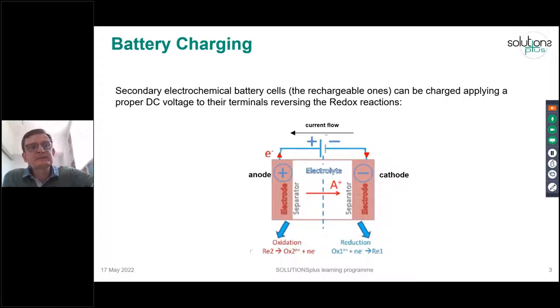Charger means charge a battery. And to charge a battery, we have to be clear about what it means to charge a battery. When we say charge a battery, we refer to the so-called secondary electrochemical battery cells, which are the rechargeable ones. We are at the end reversing a chemical reaction, a reduction-oxidation reaction. And thanks to an external voltage source applied to the terminals of the battery, of the cell in this picture, we can reverse this reaction, switching the roles of anode and cathode from the classical discharging condition and restoring the energy inside the battery.